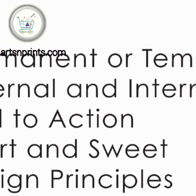So remember, if you want to make the most of your signage, keep these 5 tips in mind. Decide if the sign should be permanent or temporary. Use a mix of external and internal signage. Decide on your goal and include a call to action. Keep it short and sweet. Use basic design principles.